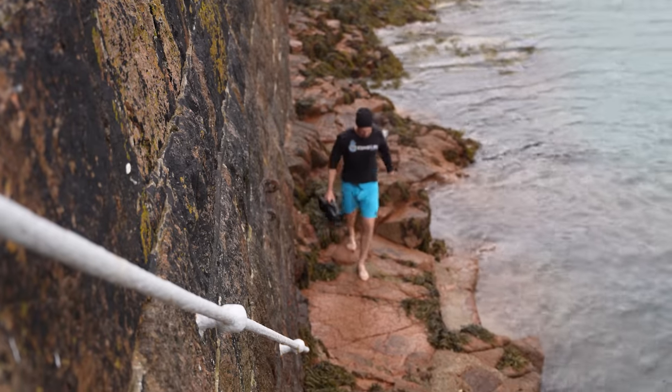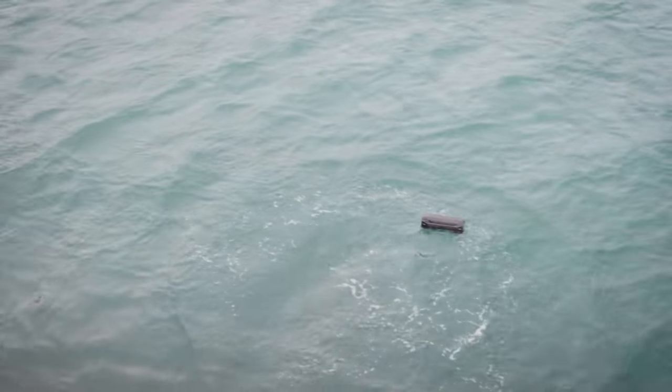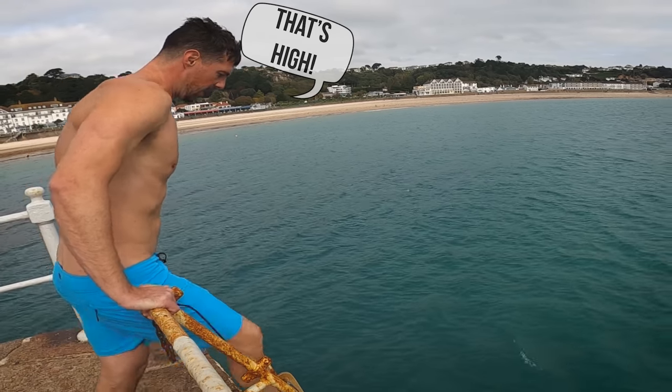The thing I like about this Soundcore Motion Boom Plus, other than the fact that it has 80 watts of incredibly loud sound, is that it's waterproof and it floats. Hopefully. It does float! Thank God for that! Definitely didn't think I'd be throwing a Bluetooth speaker into the sea today. I guess I'm gonna have to go and get that, aren't I? That's high.